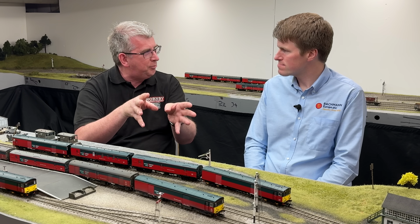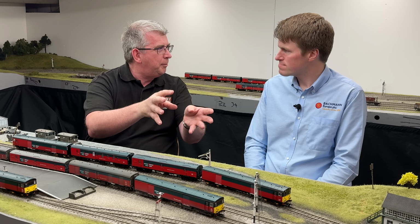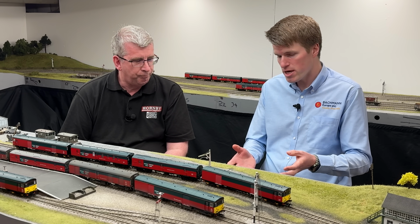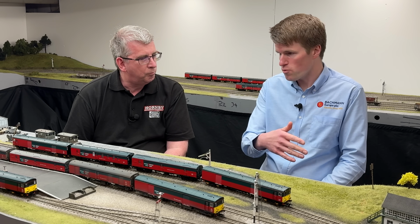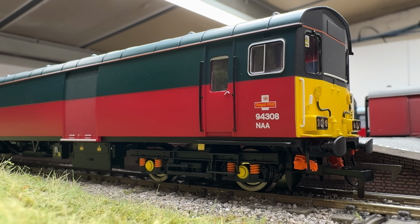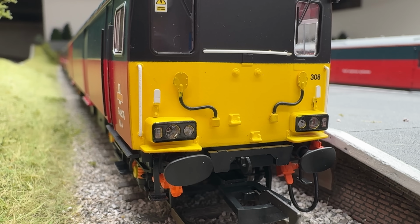Let's look a little deeper into the model that you've got here, brand new model. Tell us a little bit about the development of it. Of course, Mark. So the real vehicles were created from the Class 307s, as we know. They were obviously suburban electric units with a lot of windows, doors, and typical features of a multiple unit. What they ended up with after the conversion was essentially flat sides, or bereft of much detail.